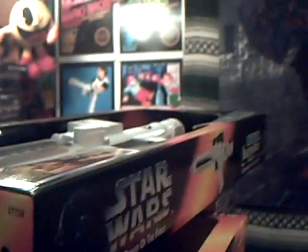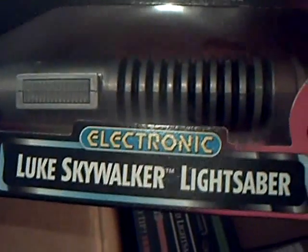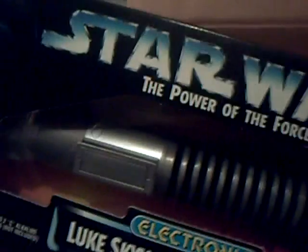Ooh, this is the mother lode here. This is where the lightsabers are. Let me start with the first ones I got. The first one I got was the Star Wars Power of the Force electronic Luke Skywalker lightsaber. Still in the package. That one doesn't have the tape on the end. I might have actually slid that one out just to see what it looked like. But the rest of these I'm pretty sure are in package with the tape still secured.